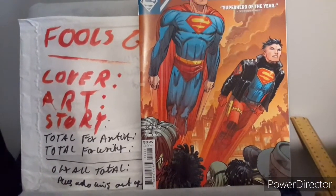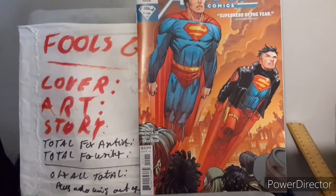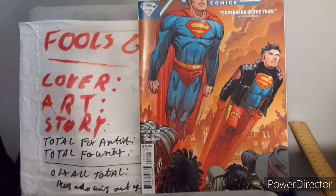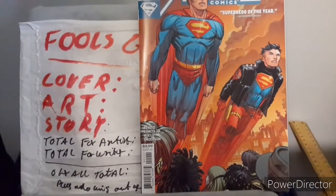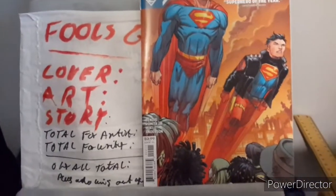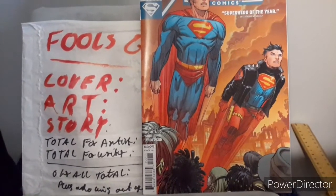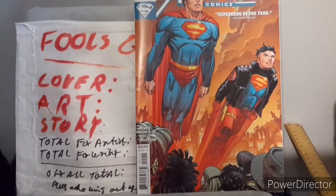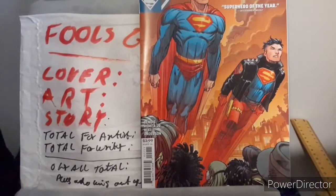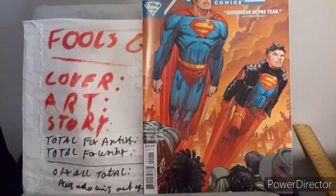Oh, I forgot to cover something. How much I think the story's worth. Do I think it's worth the $8? Not really. I'd say 75 cents at least. And I'll leave you to convert that over into US prices.